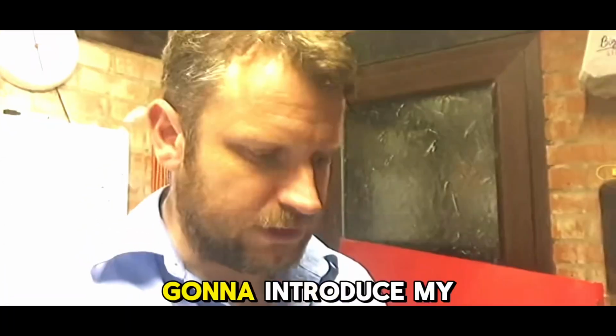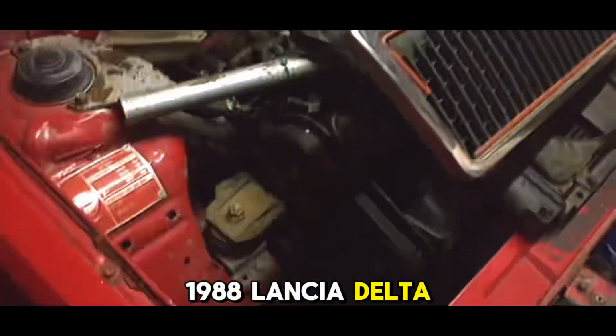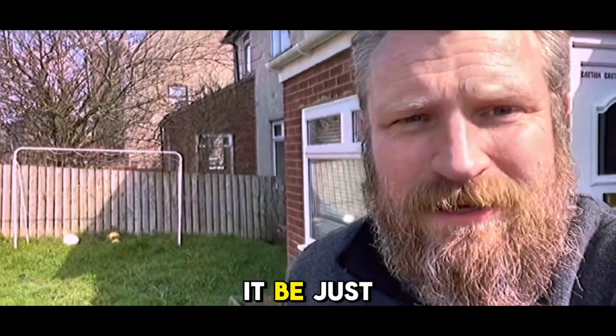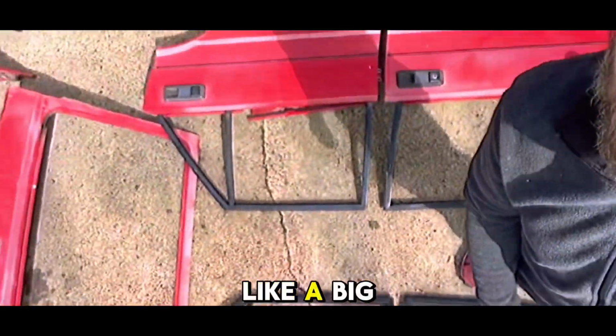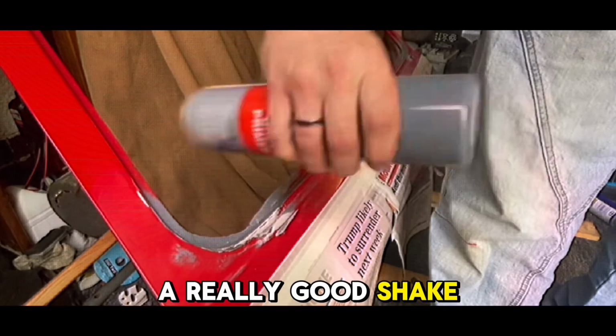I'm Steve. I'm going to introduce my newest project, a 1988 Lancia Delta HF. Warm it up in there. How hard can it be? It's just like a big airfix kit. I have to give these cans a really good shake.